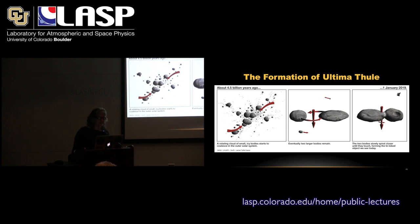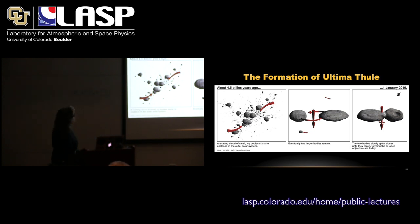How did it get to be that way? So the idea for formation of objects in the outer solar system, or most of the solar system, is that you have a bunch of chunks of stuff coalescing, bumping into each other, and if they have enough gravity, they'll pull together, and the larger objects will begin to orbit around each other. The smaller objects tend to get scattered, either by the solar wind blowing on them, or bumping into each other, or maybe gravitationally scattered by Neptune or something like this. But the two that are left end up orbiting each other.